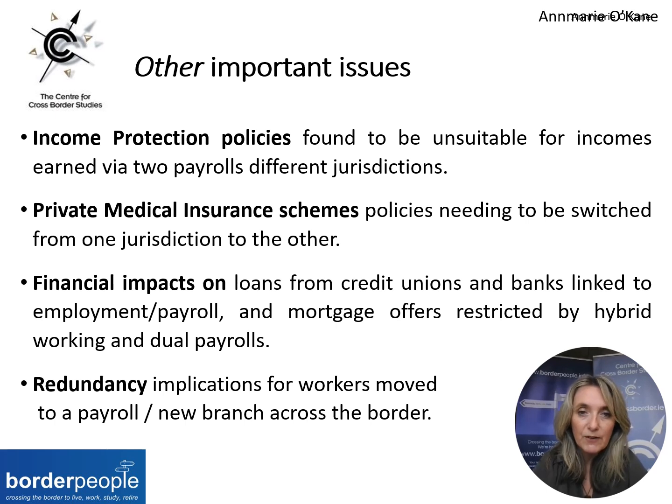We have found that people have had problems with their income protection policies. They're frequently found to be unsuitable whenever incomes are split between two payrolls. They frequently only insure one of the payrolls, and the income earned through that. So you need to be very careful about the policy that you have and just how secure it is now that your pay is being divided between two payrolls.